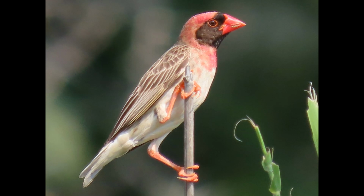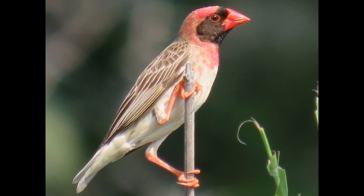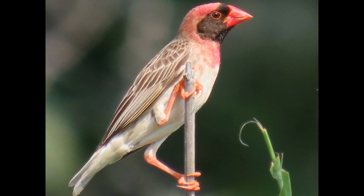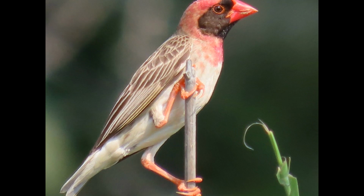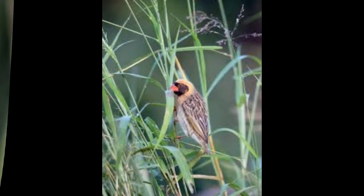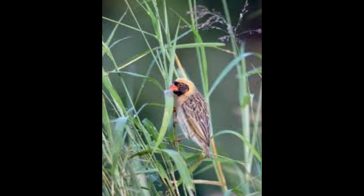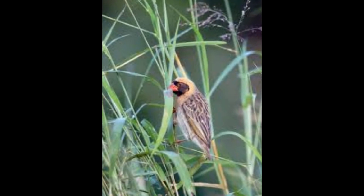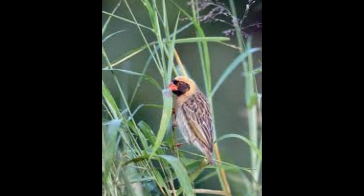The Red Billed Quelea is a small bird species that is native to sub-Saharan Africa. It is known for forming large flocks, sometimes numbering in the millions, making it one of the most numerous bird species in the world. These birds are found in a wide range of sub-Saharan African countries, from Senegal in West Africa to Ethiopia and South Africa in the east and south.